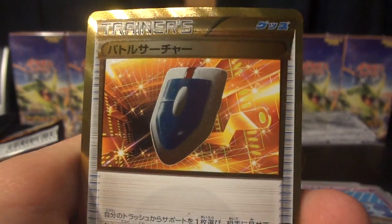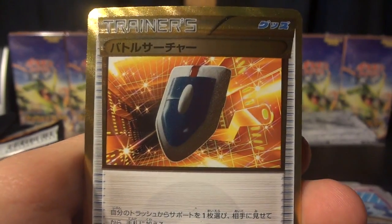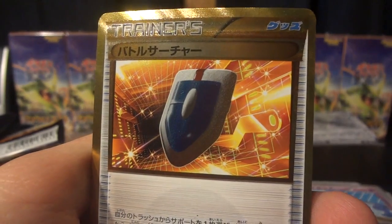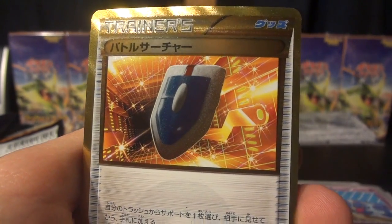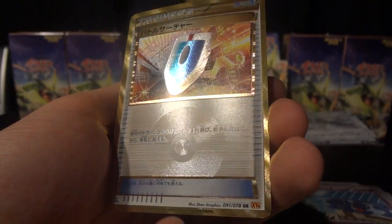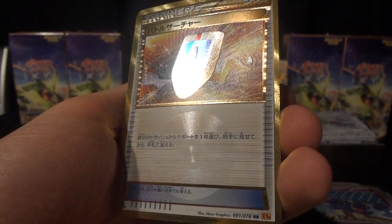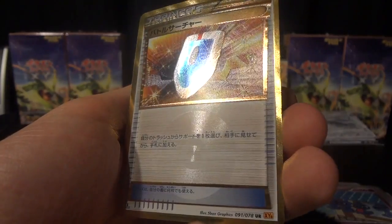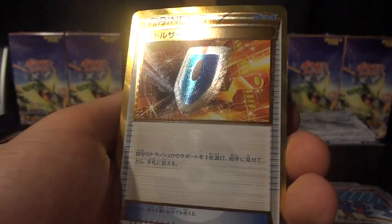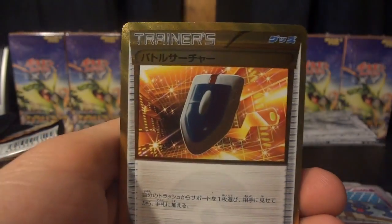I feel so fortunate to have picked this box as box 1. Oh, wow. That gorgeous gold border, the artwork on the card itself. Oh, look at that shine. You can see the embossed nature on the Pokeball symbol down on the bottom half of the card, and you can see it on the back there too. Man, Japan absolutely goes all out when they make these cards.